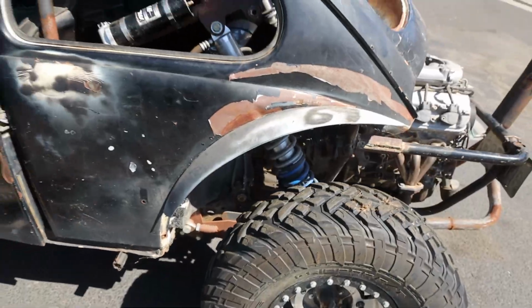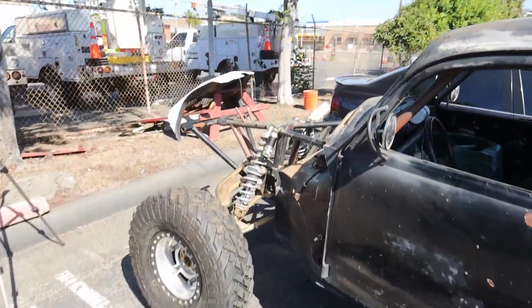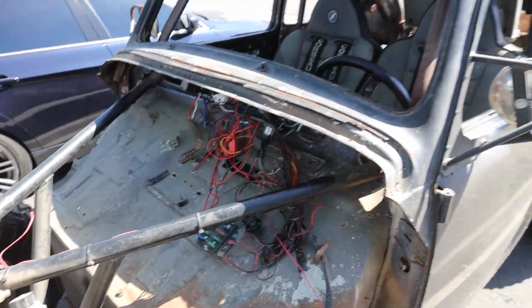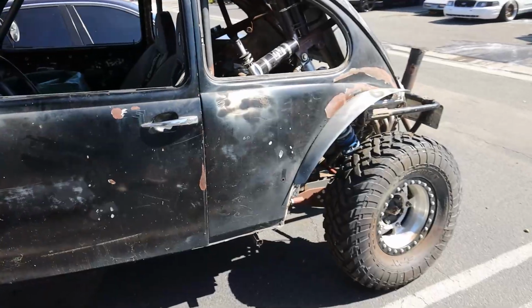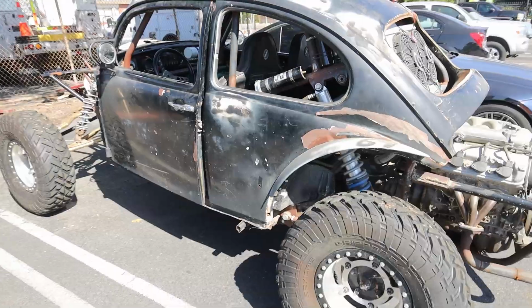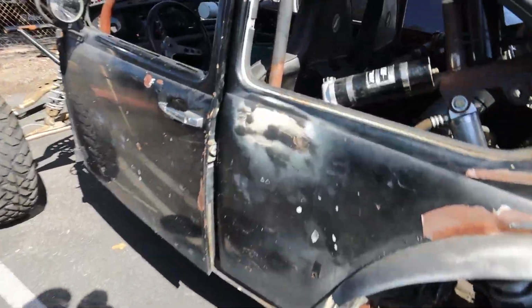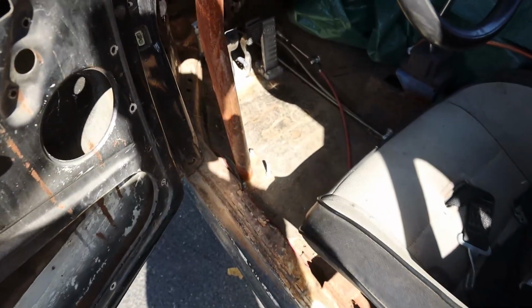So we're gonna run it for a little while. I do have some Fox 2.5 10s race series sitting at my house that I might use later on. This thing, I believe it's a '71 shell. It's titled and registered as a '71. So from what you can see, what's left of the bug shell and pan, it does still have the original pan, at least for the most part, which is kind of surprising.